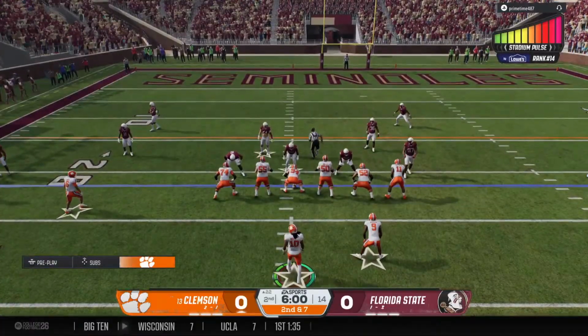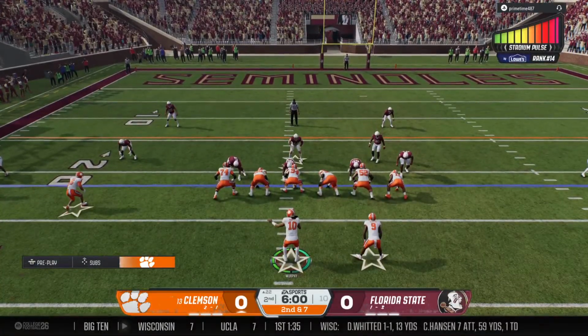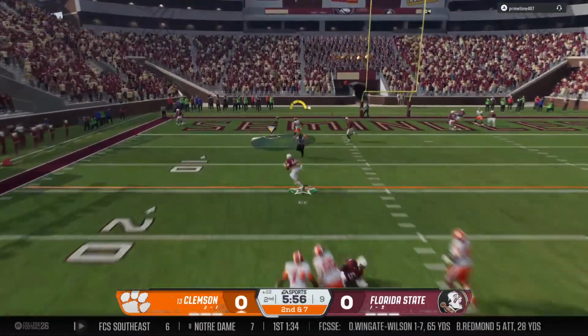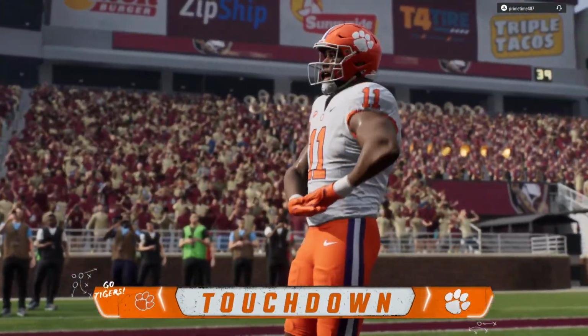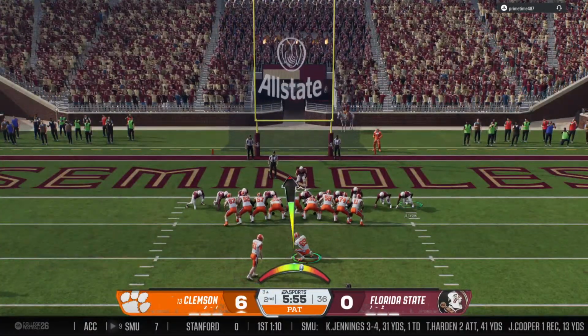This crowd bringing the energy and noise early. Back to throw, it's Murphy. Looking to the big tight end. Touchdown, Tigers! First score of the game goes up. Can these guys just score from anywhere out there? After that drive, it sure looks that way.